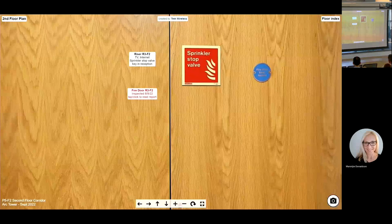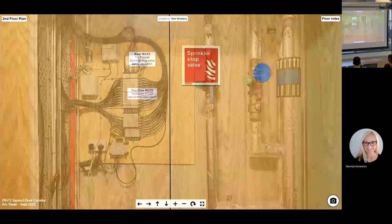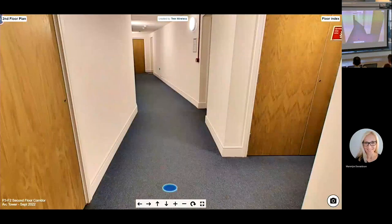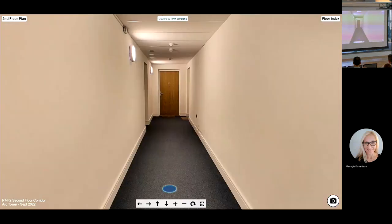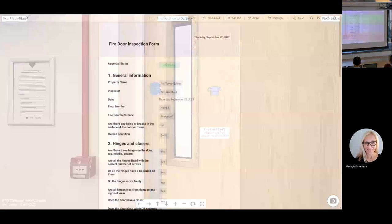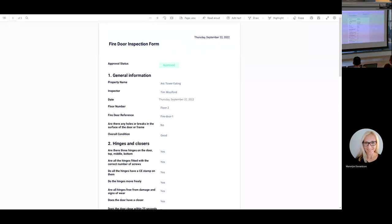Clicking on this item lets us then look inside the cabinet. We can click on the blue circles to continue walking around the corridor. Turning to our right, we can see the fire exit door. The blue arrow would take us back to the landing. You'll notice the label on the door has the option to read the fire door report. Let's take a look at it. Clicking on the link opens a new web page displaying the latest fire door inspection form.